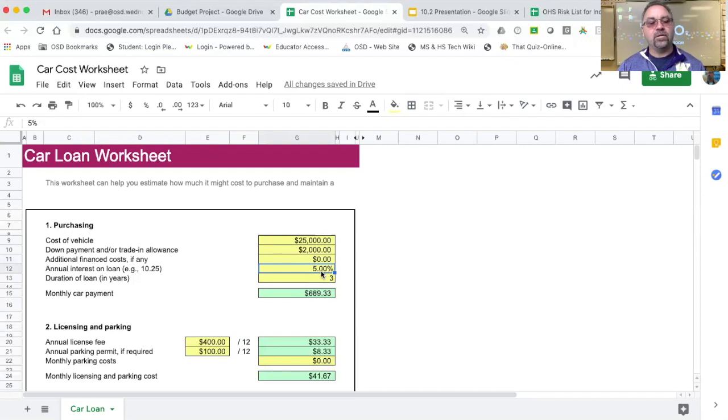Annual interest rate on loans. So that's a good question. You're going to be new, starting out, so you probably don't have very much credit history. This might be a little bit higher than 5%. If you already have a bank that you work with, maybe check out what they're doing for car loans right now. They probably advertise their rates on their website.